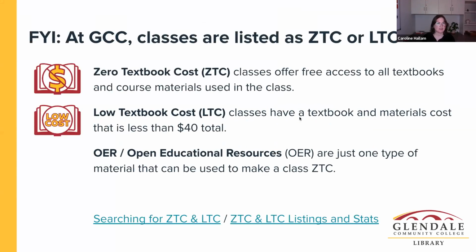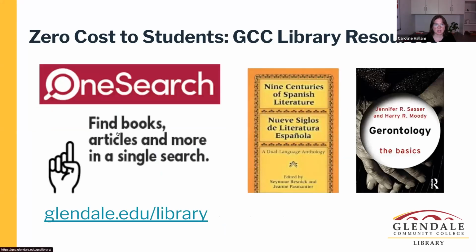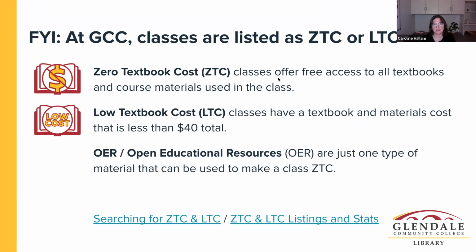So at GCC, just like the California community colleges across the state are required to by law, classes are marked as zero textbook cost or low textbook cost in the class schedule. So this is actually required by state law that all community colleges have this demarcation in their online class schedules. So zero textbook cost is classes that offer free access to all textbooks and course materials used in the class. So this means simultaneous access. All your students can access this material for free.